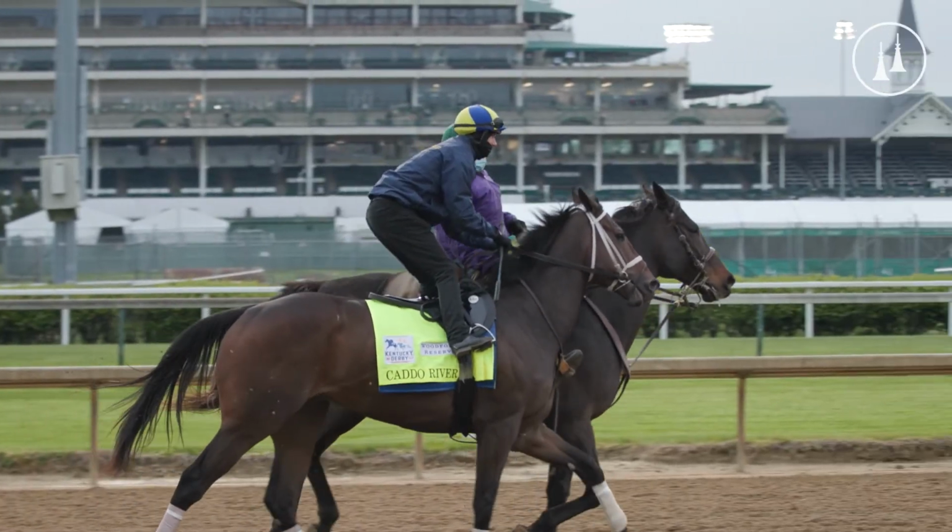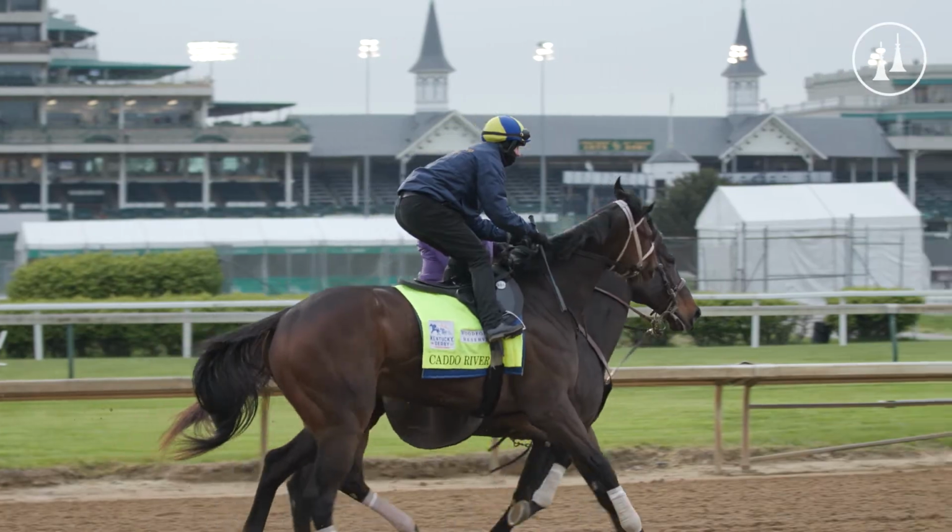And then Caddo River also breezed, and I wasn't super impressed when I saw a video of his training from days before, where I think he was just jogging. I thought he looked a little aloof and immature, but in his breeze he was a little aggressive, but then once he was allowed to open up his stride, I really thought he looked fantastic.